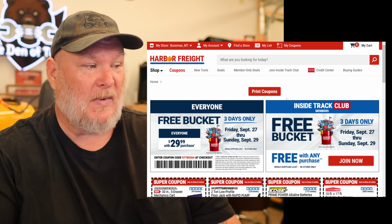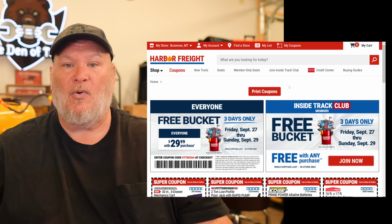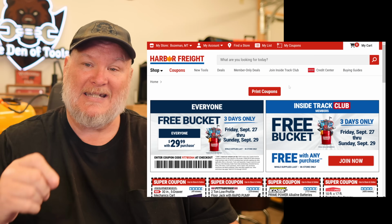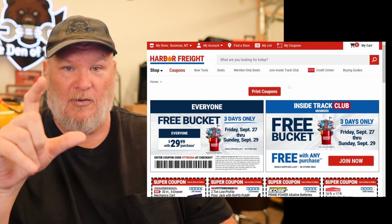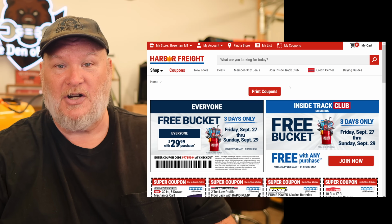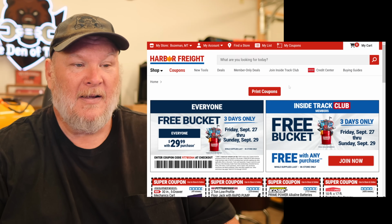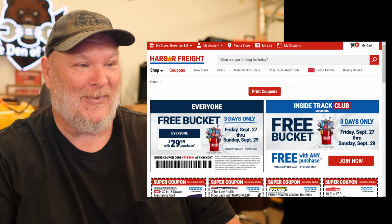Now, going on this weekend, they've got the free bucket deal going on. For everyone, if you spend $30 or more, you're going to get a free bucket. For Inside Track members, with any purchase, if you buy that little 79-cent click razor thing they usually have at the register, you get your bucket with it. All right? So just keep that in mind if you're looking for some buckets. That's going on this weekend.